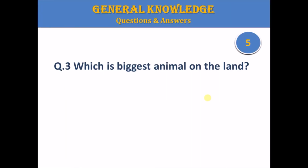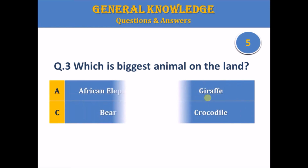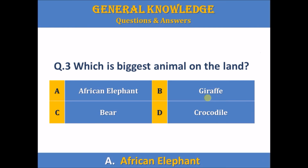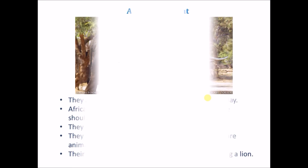Question 3. Which is the biggest animal on the land? A. African elephant, B. Giraffe, C. Bear, or D. Crocodile? Your time starts. The answer is A. African elephant.